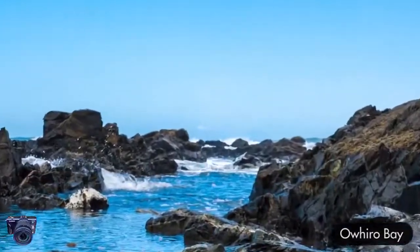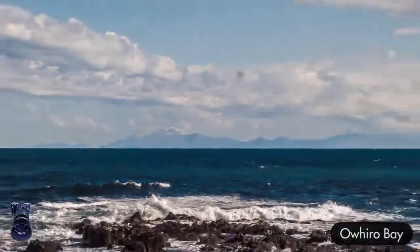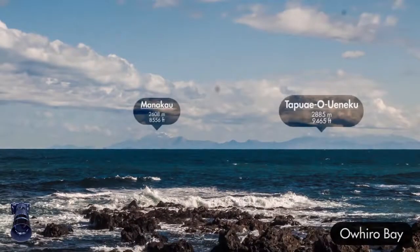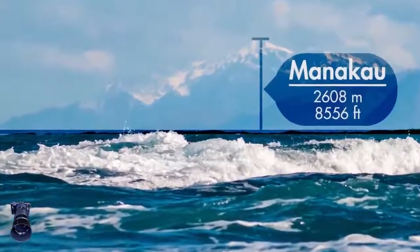And through my telephoto lens, my God, it's the South Island. It's a pretty big mountain, that one. I wonder how far away it is. We'll check that out later.